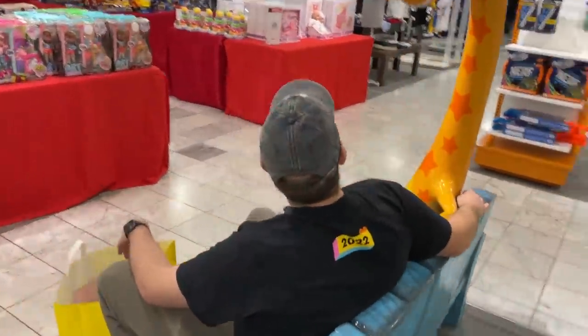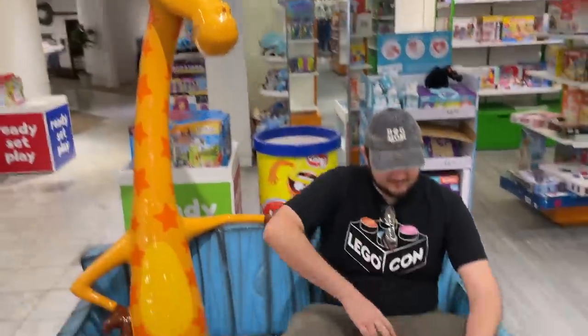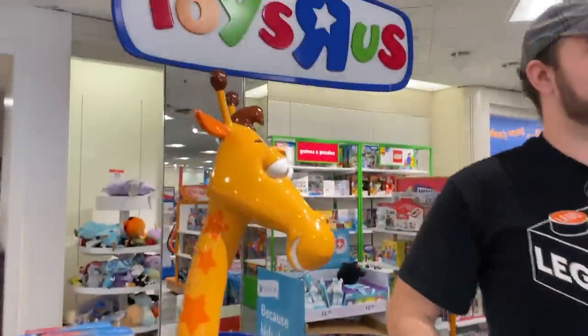Oh, it's a sloth. Ross is just chilling with Joffrey. Is that his name? He's taller than you are. I know, right? What's up with that? You look so small next to him. It's almost like he's a giraffe.